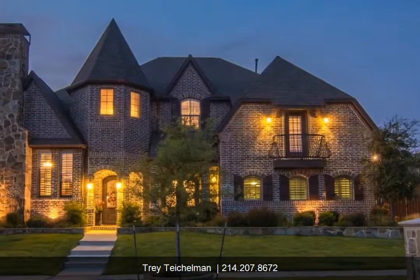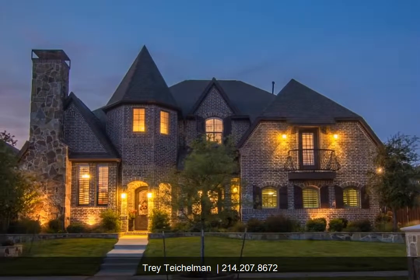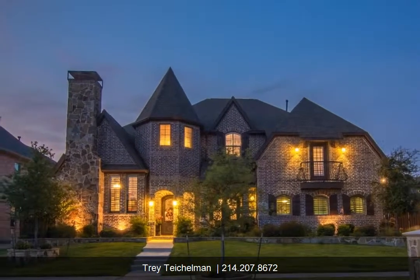As day runs into evening, you will find that this already spectacular home is transformed into a twilight paradise, and the golden glow makes this property seem like home right away.